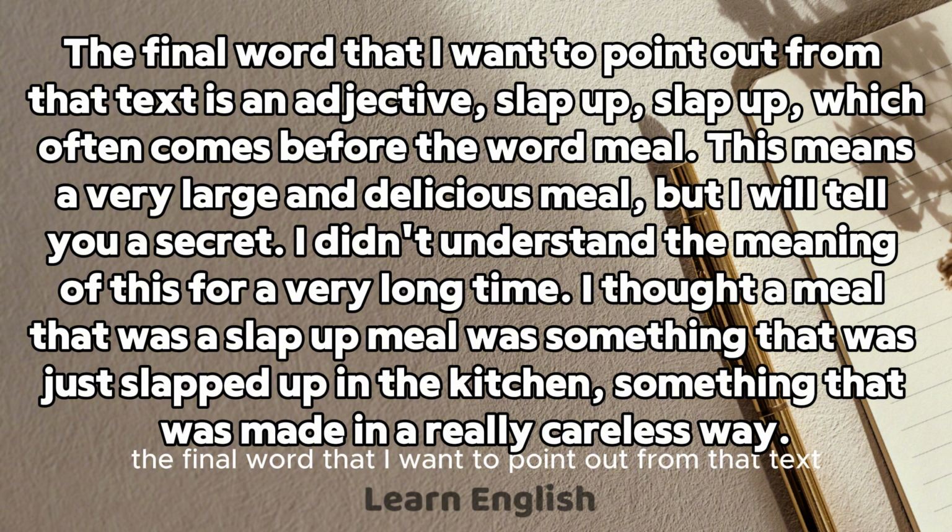The final word that I want to point out from that text is an adjective. Slap up, which often comes before the word meal. This means a very large and delicious meal. But I will tell you a secret. I didn't understand the meaning of this for a very long time. I thought a slap-up meal was something that was just slapped up in the kitchen. Something that was made in a really careless way.